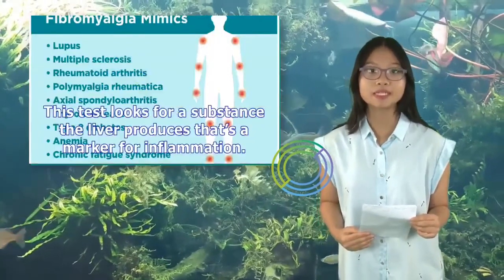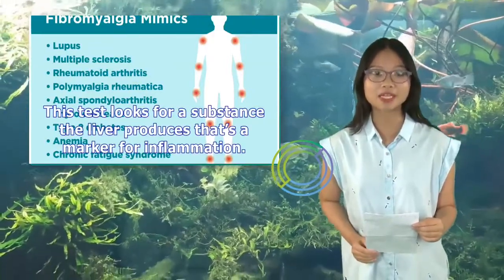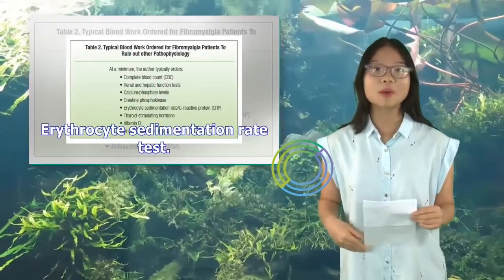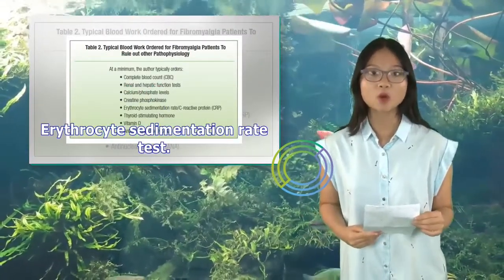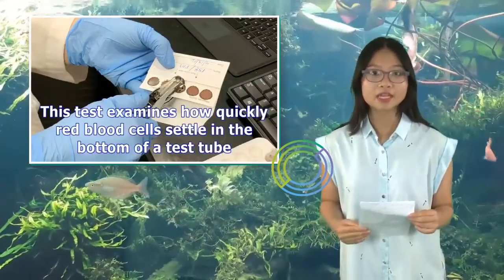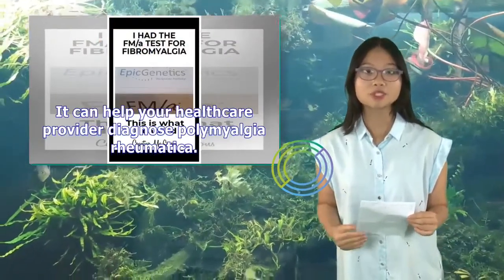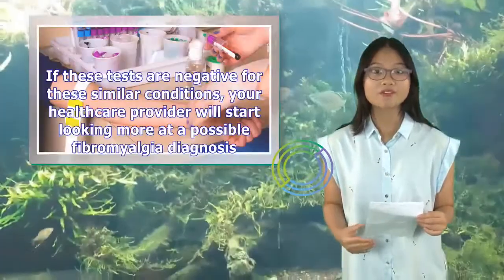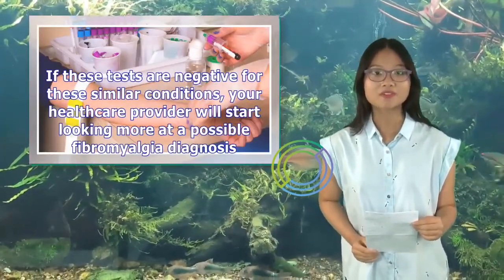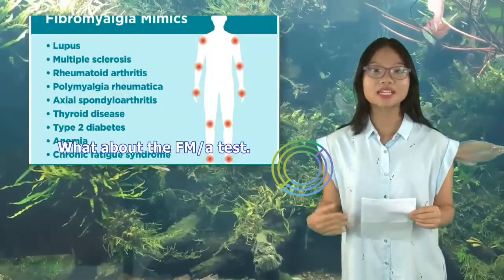C-reactive protein test. This test looks for a substance the liver produces that's a marker for inflammation. Erythrocyte sedimentation rate test. This test examines how quickly red blood cells settle in the bottom of the test tube. It can help your healthcare provider diagnose polymyalgia rheumatica. If these tests are negative for these similar conditions, your healthcare provider will start looking more at a possible fibromyalgia diagnosis. What about the FM/A test?